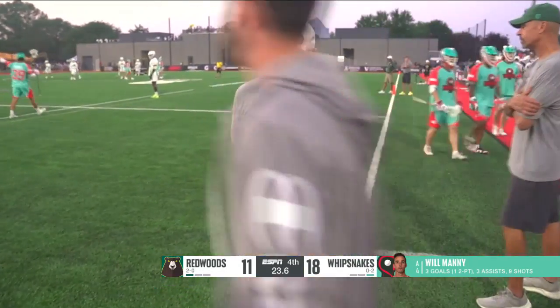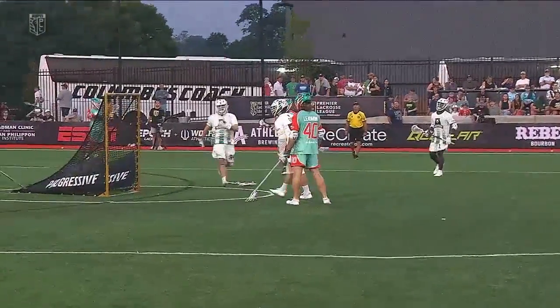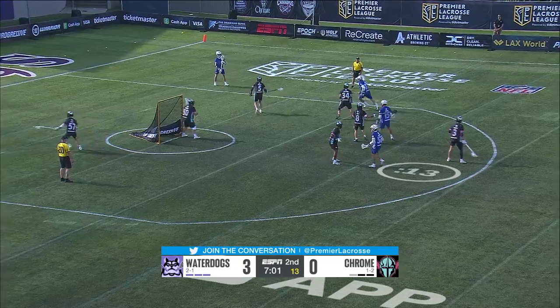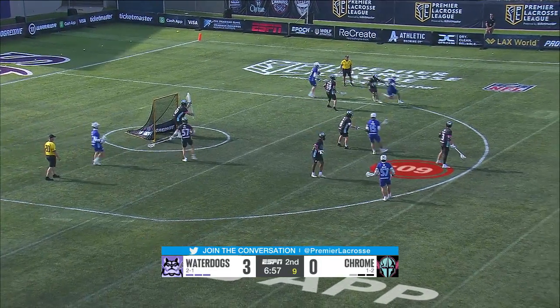But the Whips, we have to give the Whips props. I mean, they're 0-2 heading into this game. And oh, they showed up. Well, both their losses were by 1 goal. You knew they had the talent. They have the winning pedigree. They have a fantastic coach in Jim Stagny. Silver medalist with Team Canada in San Diego.